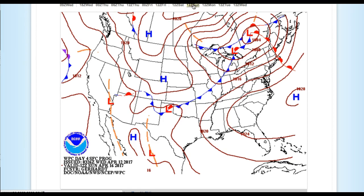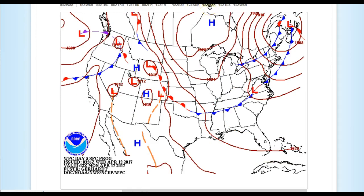Then the cold front moves through, and you're going to end up with a few scattered showers Sunday night into Monday morning, followed by clearing skies in the afternoon on Monday. Low temperatures in the mid to upper 50s, high temperatures in the mid to upper 60s, still above normal, but not about 20 degrees above normal.